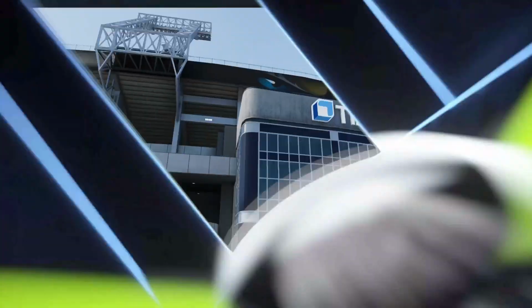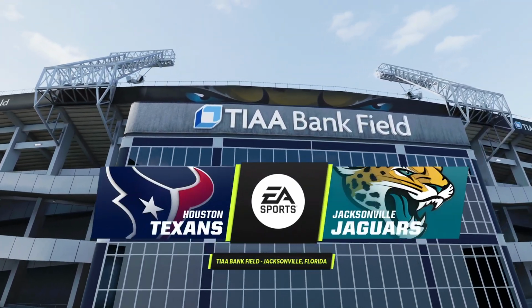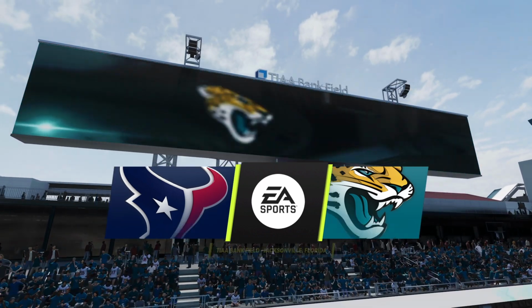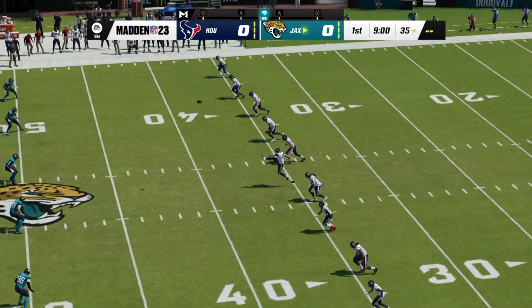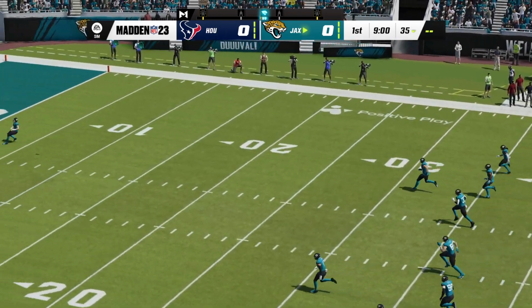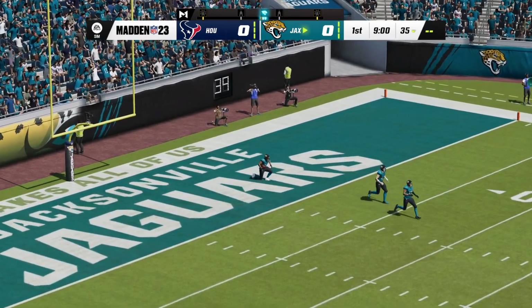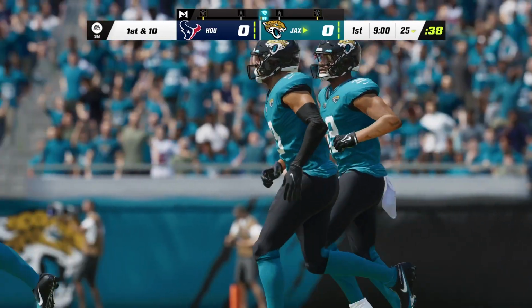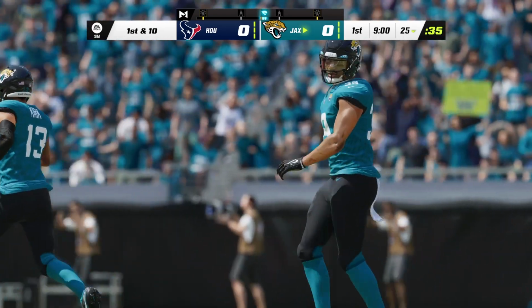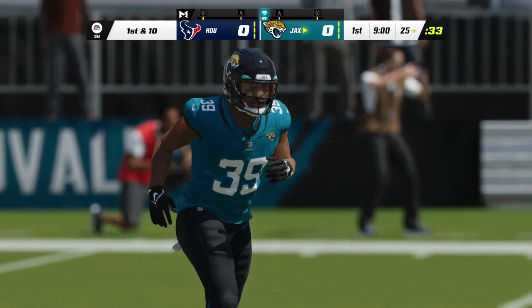Originally opened in 1995 as Jacksonville Municipal Stadium when this franchise entered the NFL, we welcome you to Jacksonville and TIAA Bank Field. Today, it's a good matchup in the AFC South between the Houston Texans and the Jacksonville Jaguars. And out now comes Jacksonville as they get ready to go.